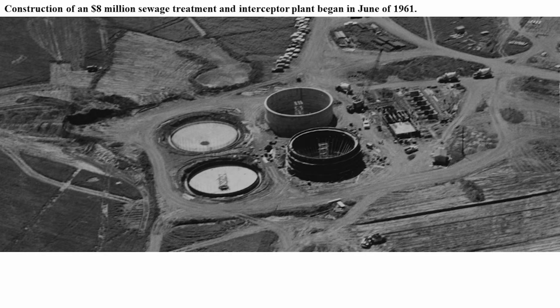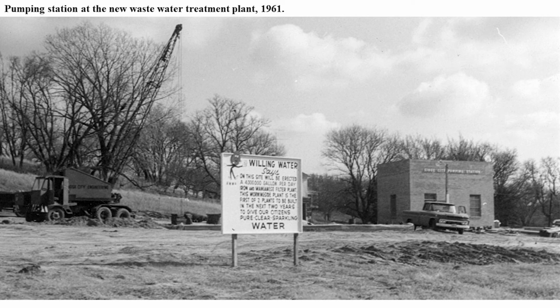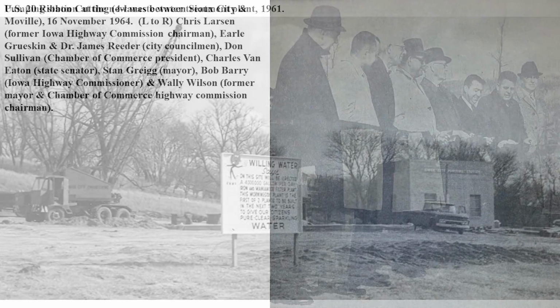Keep in mind, this was a big burden on the city because Interstate 29 was being built at the time, the Floyd River Flood Control Project was going on, and then the wastewater treatment plant. So there were a lot of financial hoops to jump through to make these things happen. Here's another picture of one of the pumping stations being built at the treatment plant. That's one reason why that plant needs to be rebuilt today: it's been operating for almost 60 years. It's something that's been used for a long time.